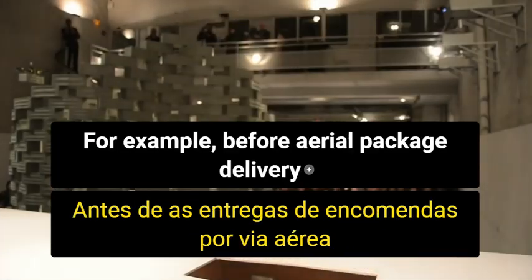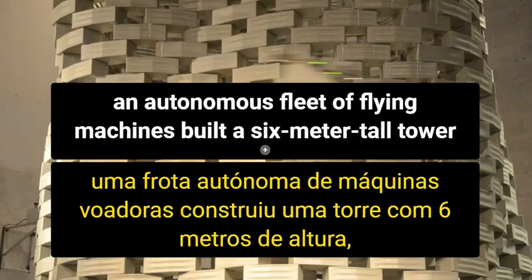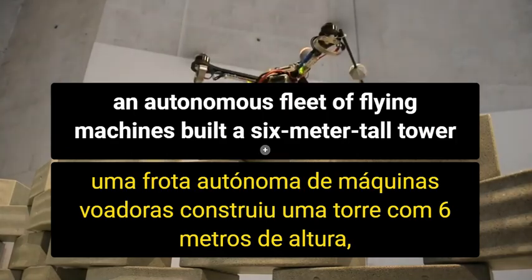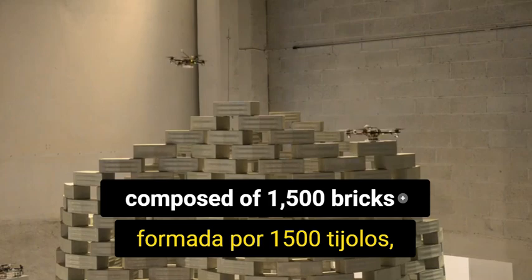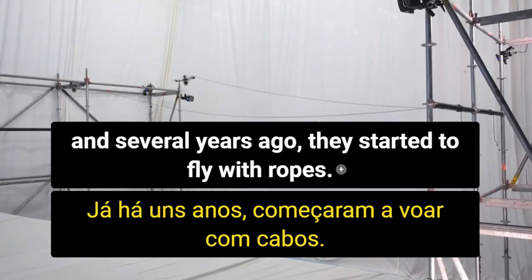For example, before aerial package delivery entered our social consciousness, an autonomous fleet of flying machines built a 6-meter-tall tower composed of 1,500 bricks in front of a live audience at the Frac Center in France. And several years ago, they started to fly with ropes.